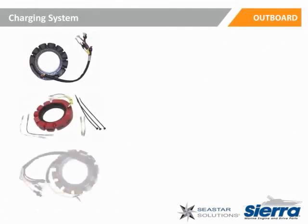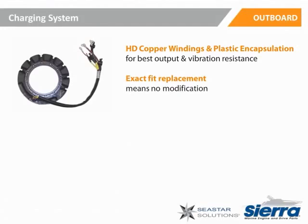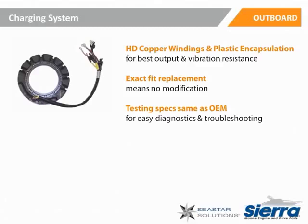Sierra spared no expense in producing the most dependable stators in the business. Heavy-duty all-copper windings and plastic encapsulation over the coils on the Mercury replacements offer the best output and vibration resistance. Exact fit replacement means no modifications are required. Testing specifications are the same as the OEM for easy diagnostics and troubleshooting. Precise wiring harness lead lengths eliminate excess wiring for possible premature failures.